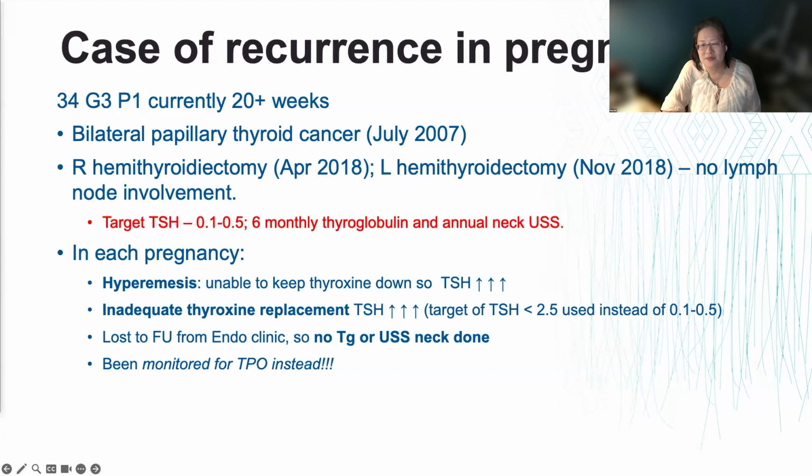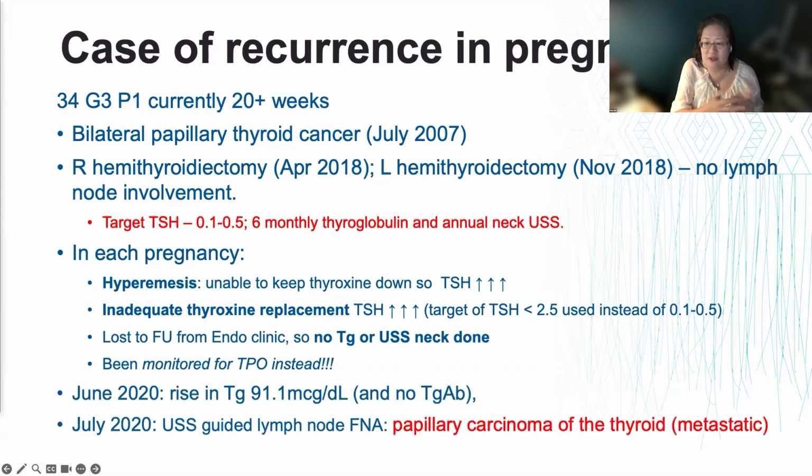In her second pregnancy, I only met her at 28 weeks, shortly after I joined Middlemore in 2020. And I noted that during that time interval from her thyroidectomy to 2020, she had only one thyroglobulin level done, which was immediately post-op instead of a serial 6-monthly one. She had missed most of her annual ultrasound scans of her neck, and of course, the good old obstetric holy grail of TSH of less than 2.5 was adhered to instead of the stricter targets to suppress the recurrence of cancer. So unsurprisingly, when I repeated her thyroglobulin levels, it was sky high.